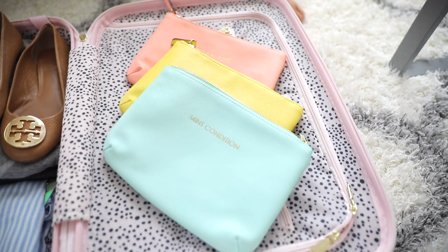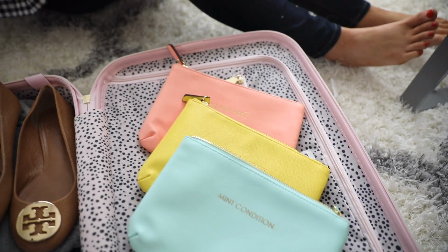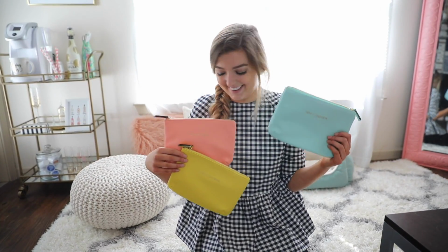My next tip I'm really excited about because the bags I bought for this tip I am obsessed with. It is to have separate bags for different items to keep everything organized in your suitcase. These bags I got from Target and they have the cutest little sayings on them and I thought they were so fun. So I'm going to put things like jewelry, sunglasses, tampons, stuff like that in these little bags so everything is organized.